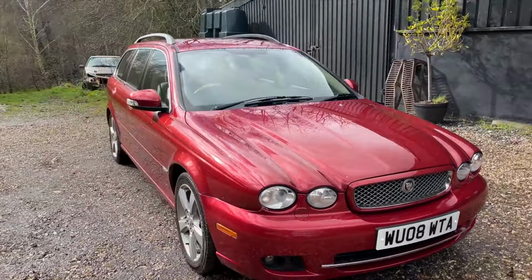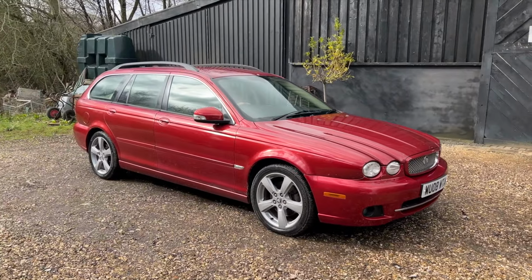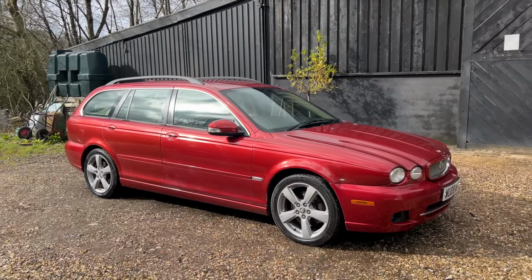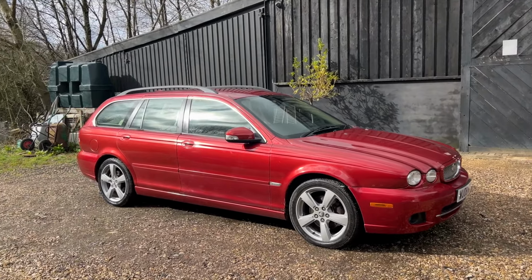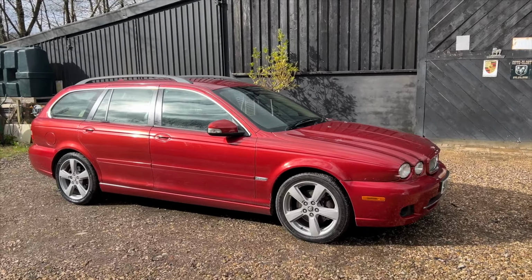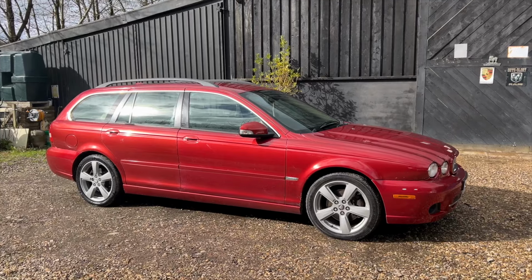This is a one-owner car with 81,000 miles, full service history, absolutely top spec Sovereign. It's a really, really nice car. It's an automatic 2.2, which I believe is the one people want. Also, it's an estate. I think this car's got a lot going for it. So the fact there's a few minor imperfections, I think people will be willing to forgive that.